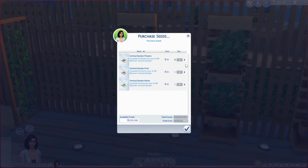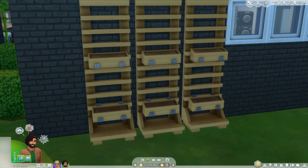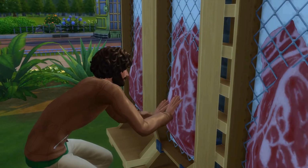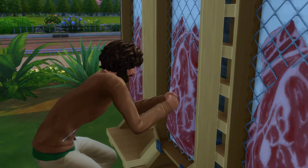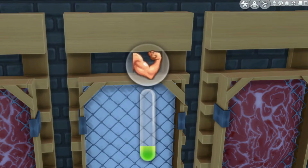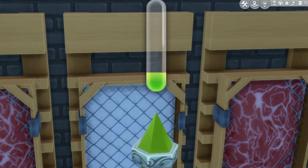These also do something else which is amazing for your vegan or vegetarian Sims. You can grow faux meat on these. Yep, you can massage and fist bump this interesting looking stuff as it slowly creaks its way up the wire while you increase your fitness skill while doing so. This is achieved once again by becoming a green technician.